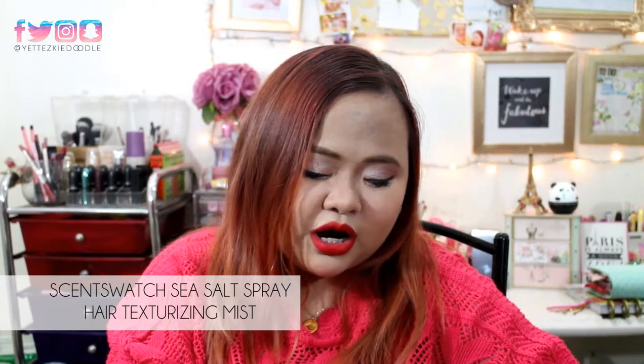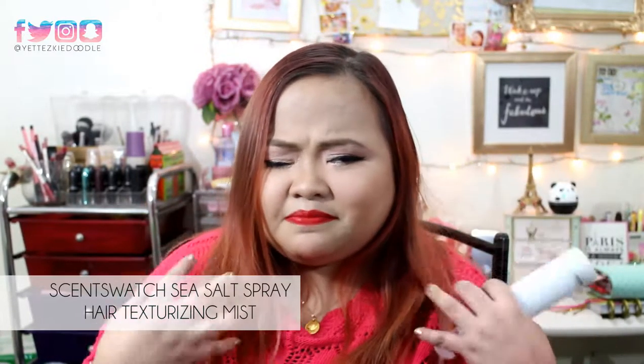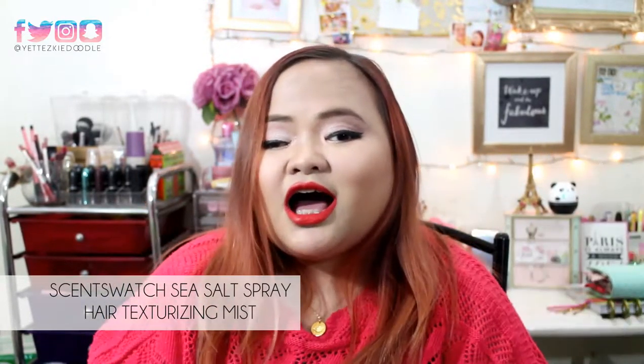Mabango siya. Yun lang masasabi ko sa kanya. Mabango siya. If you are looking for the usual benefits that you can get from a dry shampoo, like it prevents your hair or scalp from oiling up and such, mabango to.